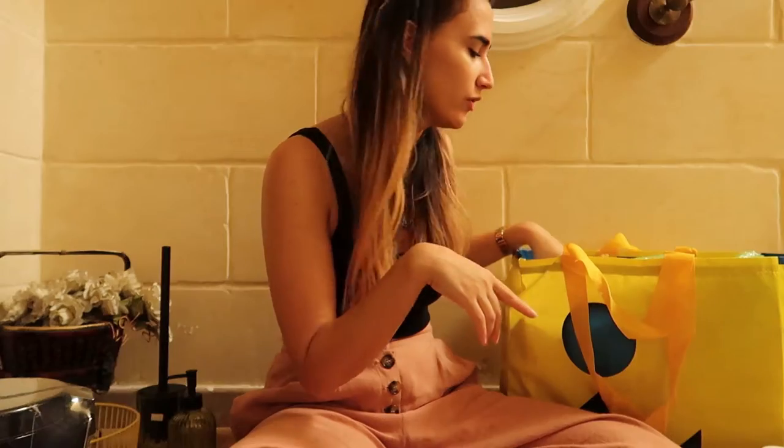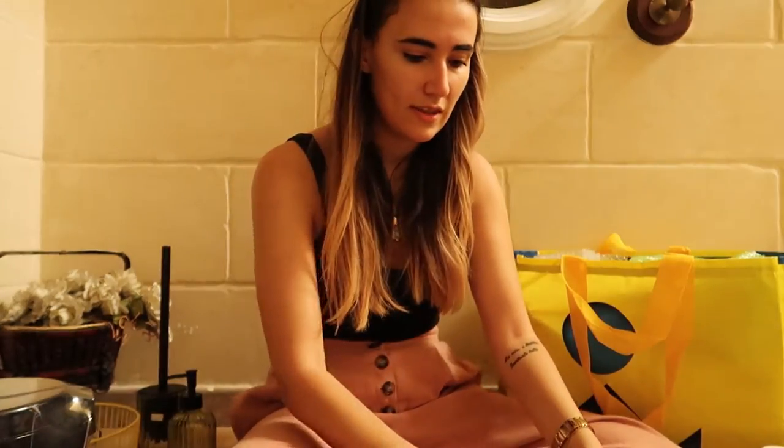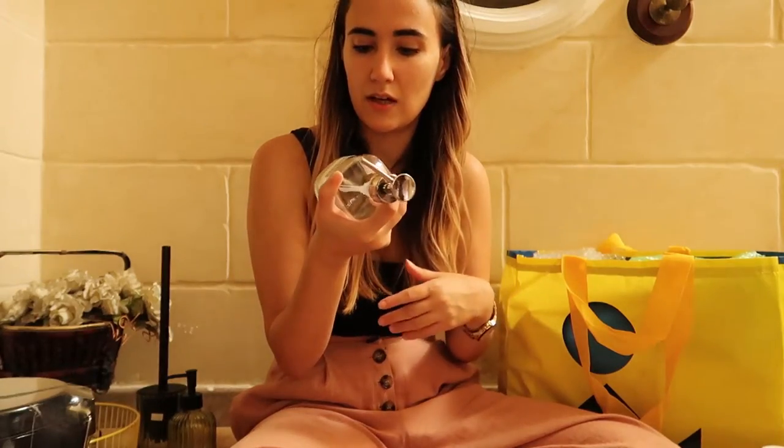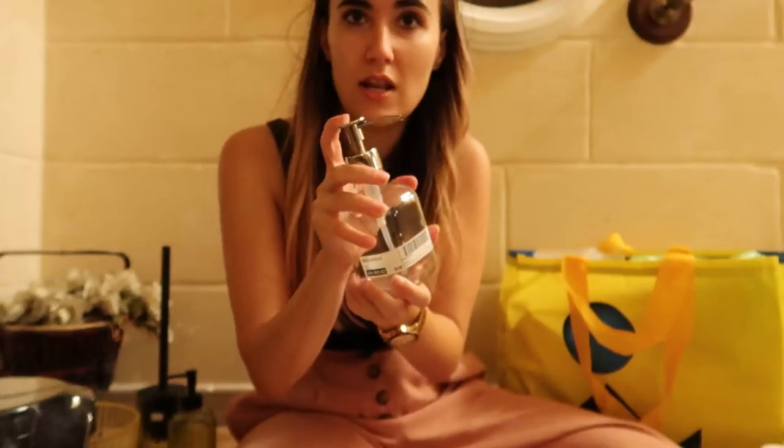Perfect. Then from IKEA, but in the Atrium. It wasn't the Atrium. This is from the mega store we got these. So we got this glass soap dispenser, and basically the mega store ships things from IKEA, and this is the code, which is lovely.